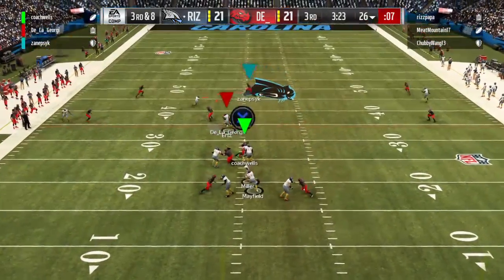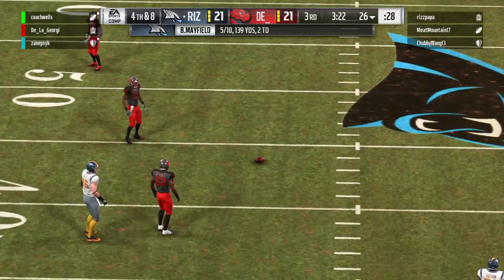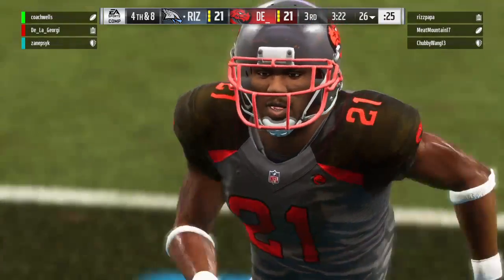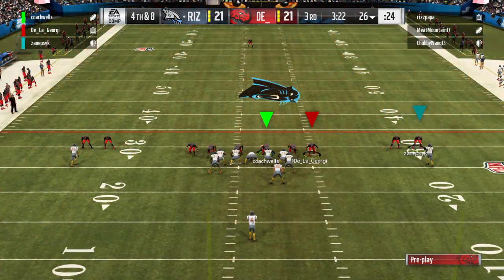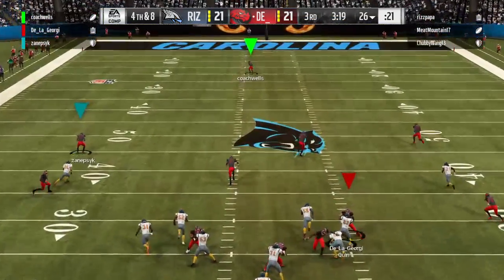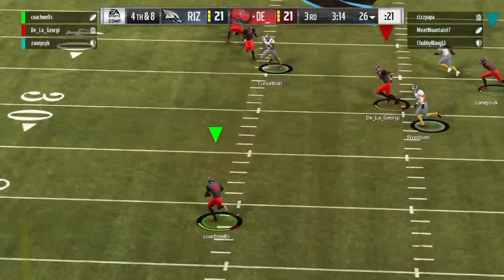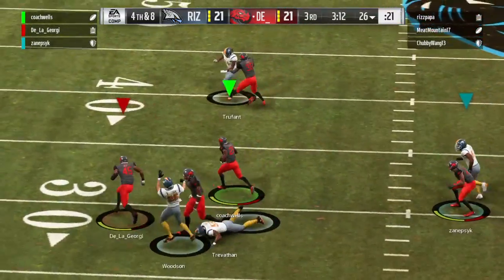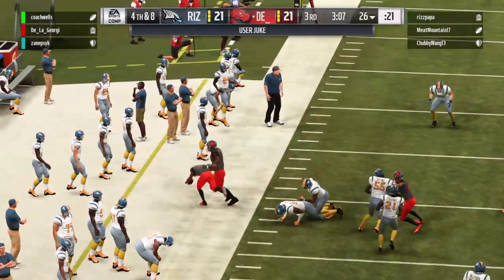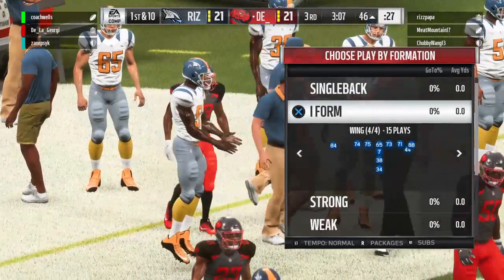Mayfield from the gun on 3rd down. And that is incomplete. Certainly looked like they were getting ready to convert there on 3rd down, but what an effort to get his hand on that one, knock it away, and brings up a 4th down decision. Here's Brett Kern now. And surprisingly, this is the first punt of the game for either team. This is taken around the 12. And he will take this into enemy territory as he's out of bounds on the other side of midfield.